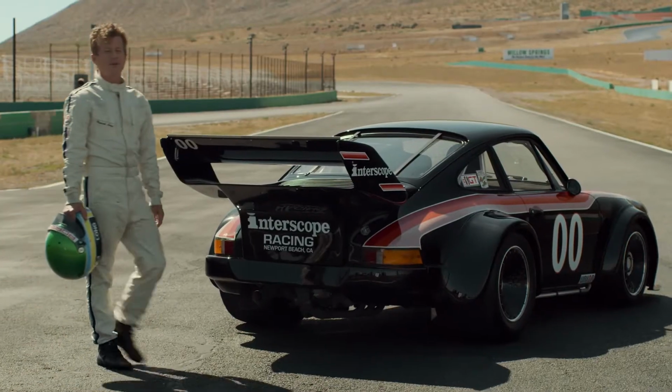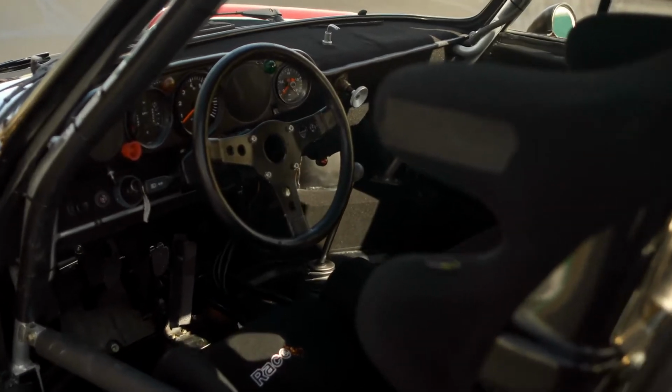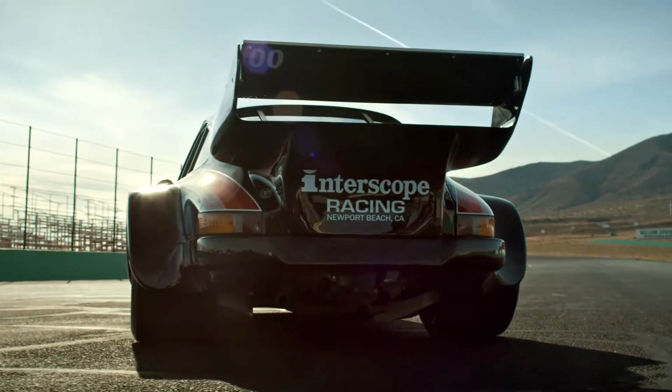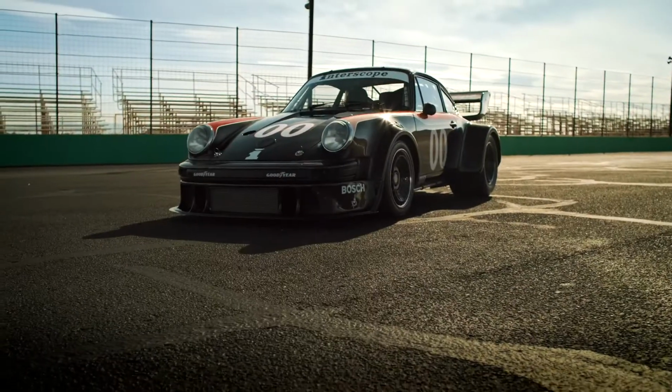Number 1 on the list of the American icons, the Porsche 934.5. Wide wheel arches, a single turbo pushing 600 horsepower. So limited, it was only 10 units produced for America.